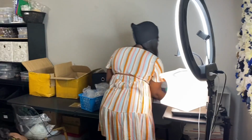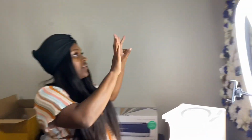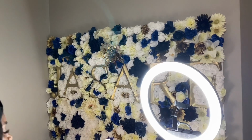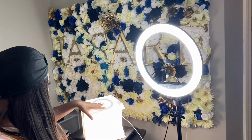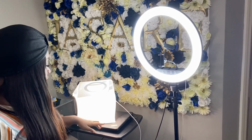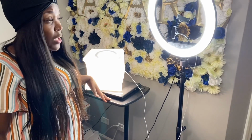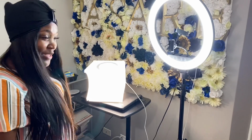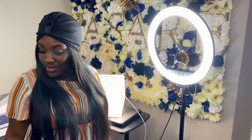As you move over, you will see my backdrop, and that's that section. My ring light is right here. I got that from Amazon. My photo box is right here. I got that from Amazon. And my new stand that I use when I'm recording, I got that from Amazon too. At this point, Amazon needs to pay me, okay? Because I've been Amazon-ing it up. So that's pretty much it.